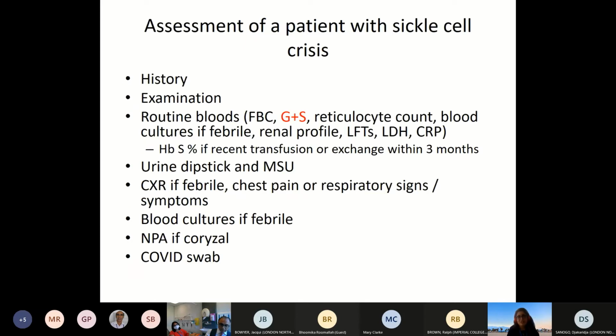And when you're assessing a patient with a sickle crisis in A&E, obviously the history and examination is really important to look for any potential triggers. You do the routine bloods, and often I put it in red. I should have put reticulocyte count in red as well, but often they get missed in A&E. The reticulocyte count is important because that gives you an idea of red cell turnover. Group and save is really important in case the patient deteriorates, so that we're able to cross-match blood.